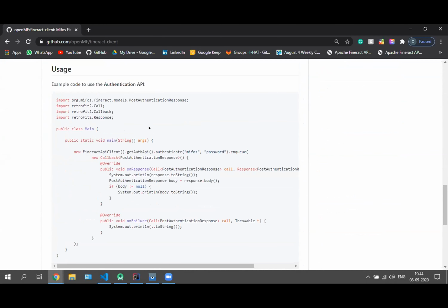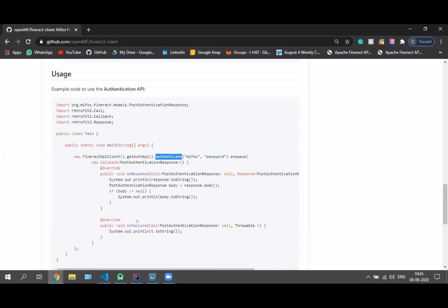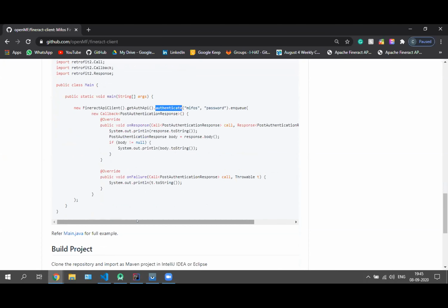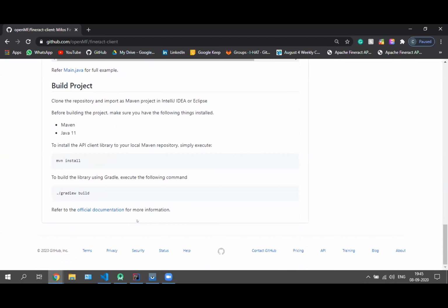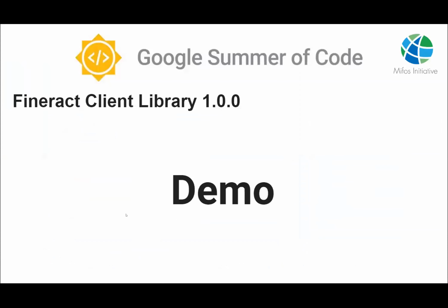I'm using this example because it's quite simple. All the user has to do is get an instance of the Fineract API client, call the getAuth API method, call the authentication API and pass the parameters, and that's it. Then you get the complete response with callbacks and very clean code. No need to write the API implementation yourself. And yeah, that's it from this side.